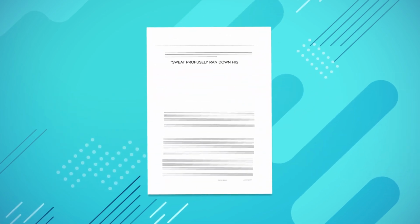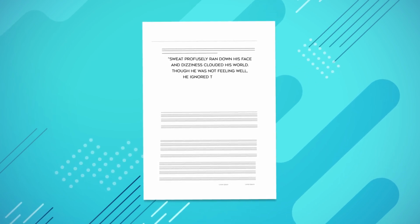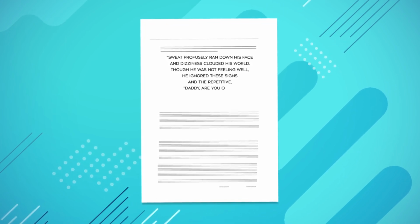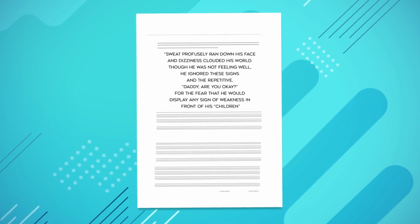Sweat profusely ran down his face and dizziness clouded his world. Though he was not feeling well, he ignored these signs and the repetitive, "Daddy, are you okay?" for the fear that he would display any sign of weakness in front of his children.